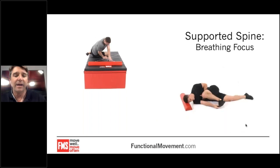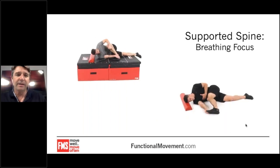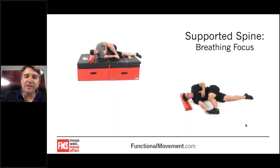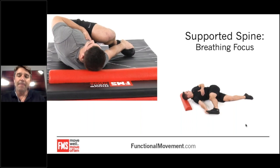So I've got 2 exercises right here that are real basic, but they look like they're pretty difficult. There are different ways to actually help you get into positions. You can use a pillow under the top knee. As you see, what we've got Kyle doing in the top left video, he's focused on the thoracic spine.